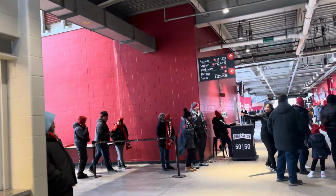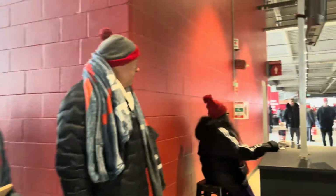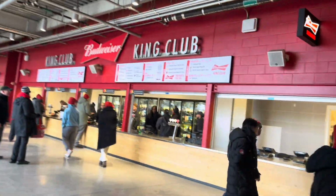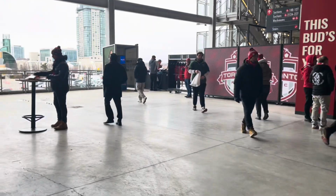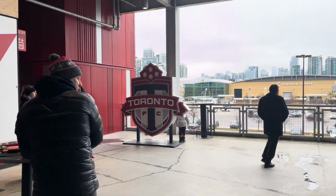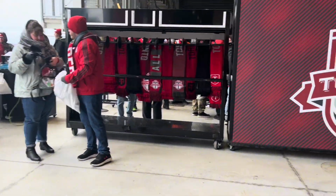There's a spot for spirits and hard liquors here. Mixed drinks, cocktails, more stairs. 50-50 draw. And this here is the King Club, which basically sells Budweiser and a ton of beers. Here's some photo op options with the big TFC logo. And TFC in big letters.